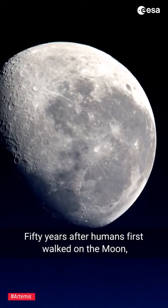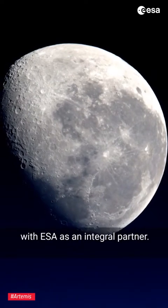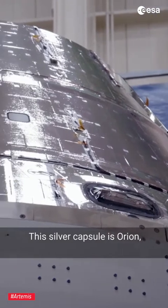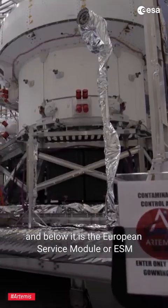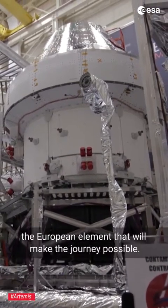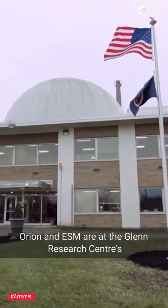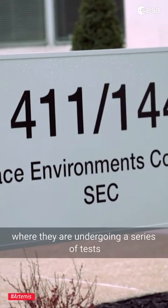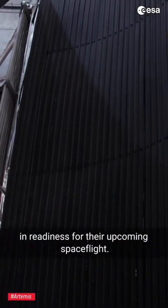50 years after humans first walked on the moon, NASA is planning to return, with ESA as an integral partner. This silver capsule is Orion, the crew module, and below it is the European Service Module, or ESM, the European element that will make the journey possible. Orion and ESM are at the Glenn Research Center's Plum Brook Station in Ohio, USA, where they're undergoing a series of tests in readiness for their upcoming space flight.